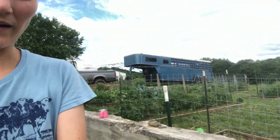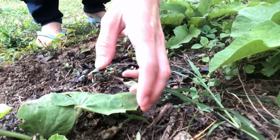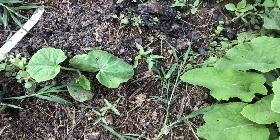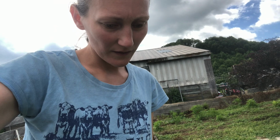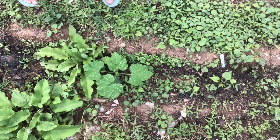Anyway, I am in the perennial garden and I want to show you. My Big Max pumpkin came up. Can you see that? Sorry, there we go. It's a little bit difficult with the video with the phone, but there's that. What else do we have? I had several, but oh, here's one. That's a cushaw, and this is a sugar pie.